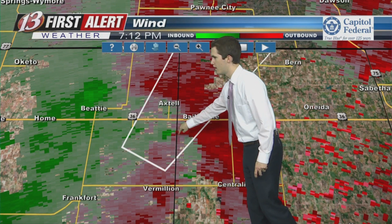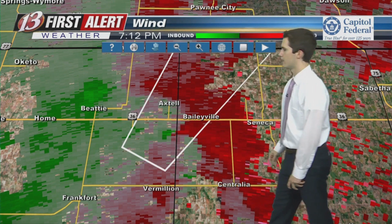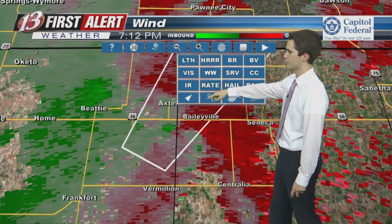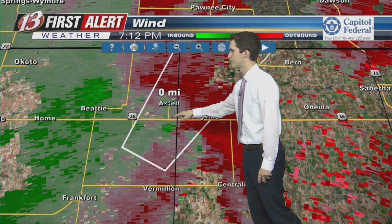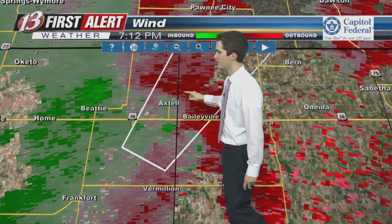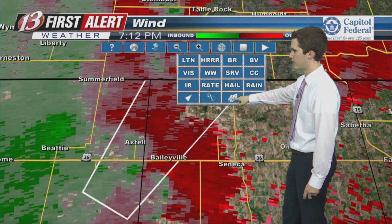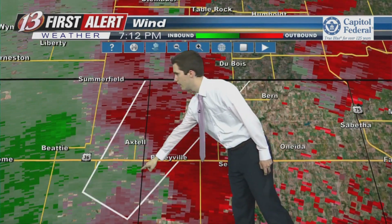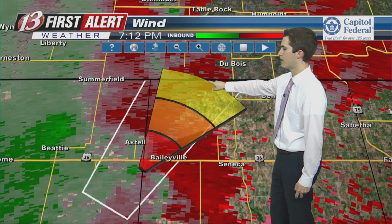The area of rotation that sticks out to me on the radar is going to be to the southwest of Baileyville, right there on the Marshall and Nemaha County line. This is going to be a distance measurement on it here. Going to be to the southwest of Baileyville by about 2 or 3 miles. And then from Axtell, it's going to be about 3 or 4 miles to the south. So with that in mind, let's go ahead and get an updated track on this as it's continuing to move off to the northeast at around 30 miles per hour. Let me go ahead and do a cone track actually on that now that it's a little bit more well defined. So there, from the southwest of Baileyville, northeast at around 25 or 30 miles per hour.